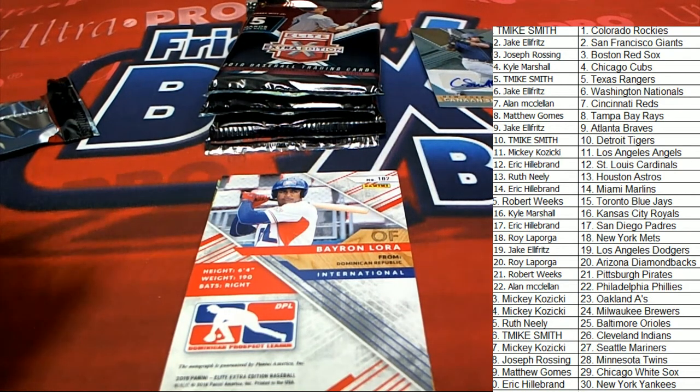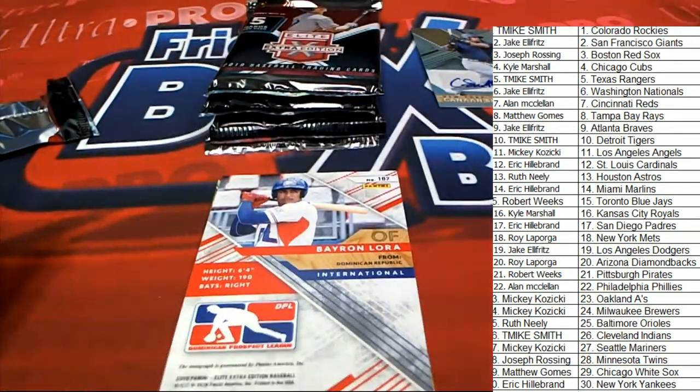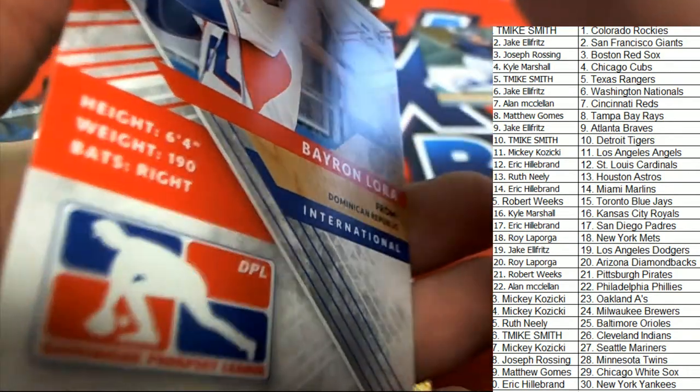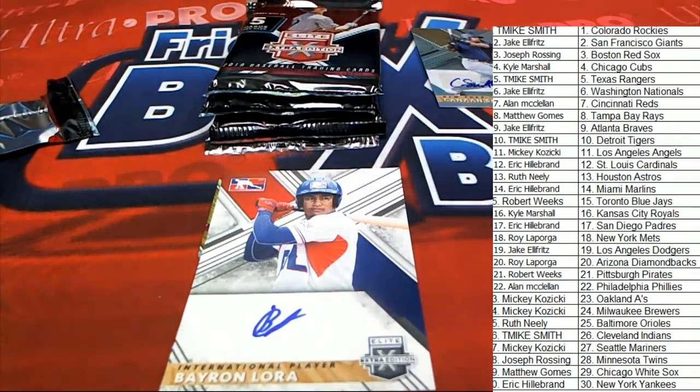Okay, so no, that one was not numbered. There was no number on it. No, not at all. I did not take it that way at all. Okay, so here we go. The next one is an international player, but he's a Rangers guy. So congratulations, T-Mike, with your autograph.